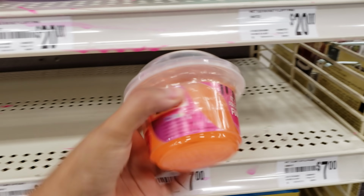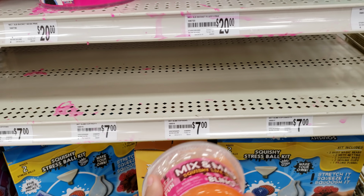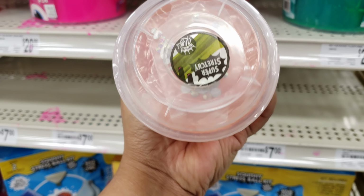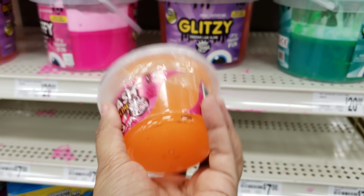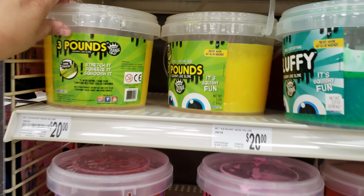Also found this little guy down here, mix and mash. Now I only found one. It's supposed to be $7. They're Compound Kings. And it has little jewels on the inside. Now my daughter has played with this slime before, and it's actually very good, and it lasts quite a long time, like a long time. We got yellow going on.